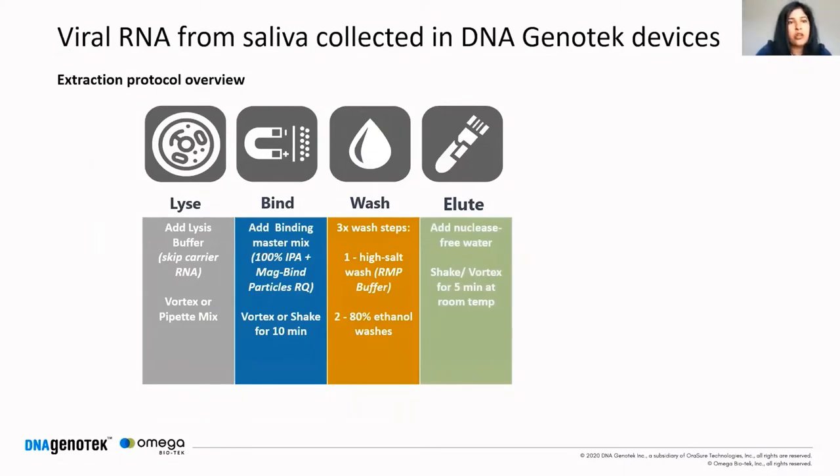Coming to the extraction protocol, it follows a very simple lyse, bind, wash, elute routine. The samples were first lysed in the lysis buffer. Since saliva contains host genetic material, we skipped the addition of carrier RNA, and this definitely helps the end customer save on that reagent. So once the sample was lysed, the viral RNA was bound to the magnetic particles in the presence of isopropanol. The viral RNA-bound magnetic particles were then washed once in a high salt buffer, followed by 2 80% ethanol washes, followed by elution in 100 microliters nuclease-free water.